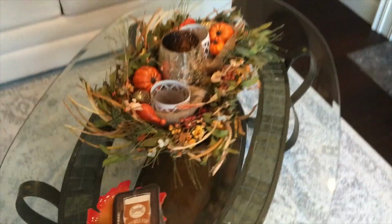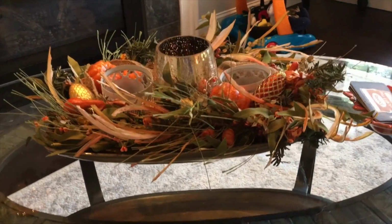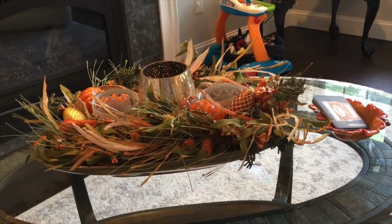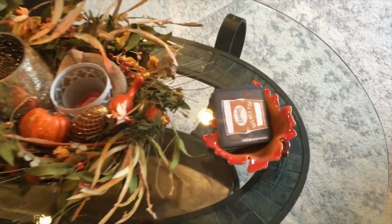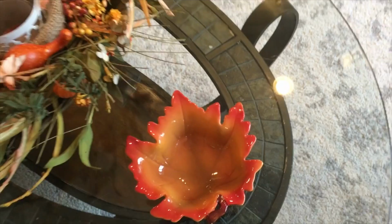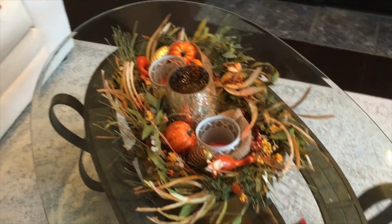So we put this cute little green bowl underneath, and then I just put some of the greenery and orange berries and kind of mixed it all in with some pumpkins and some candles. And then we have another little bowl with some coasters right here. I'll probably end up putting some candies or something in my little leaf bowl, but for right now I just have some coasters in it.